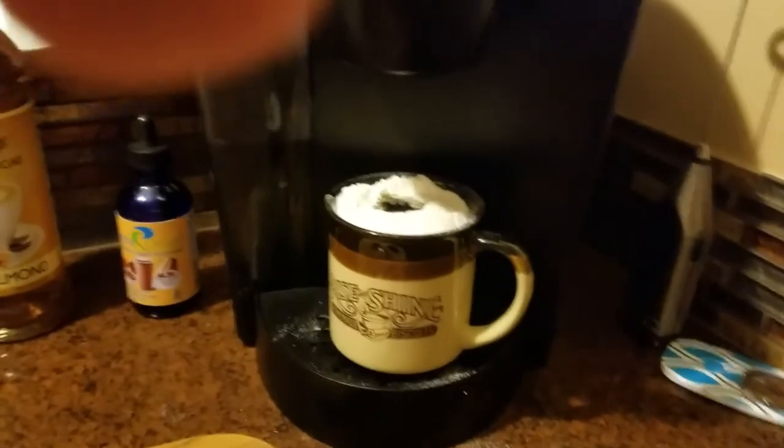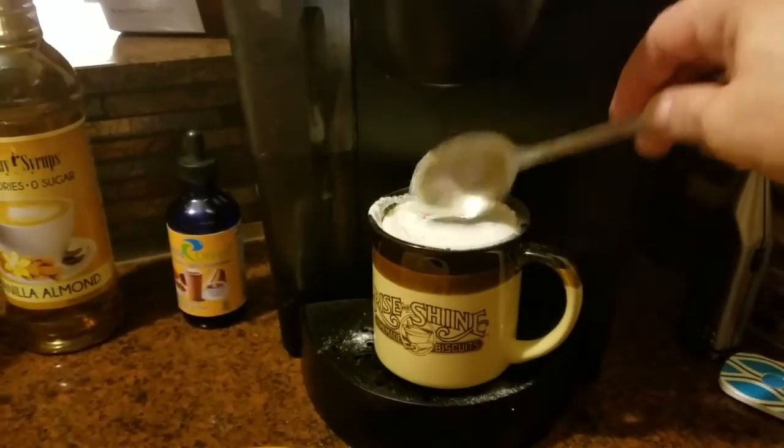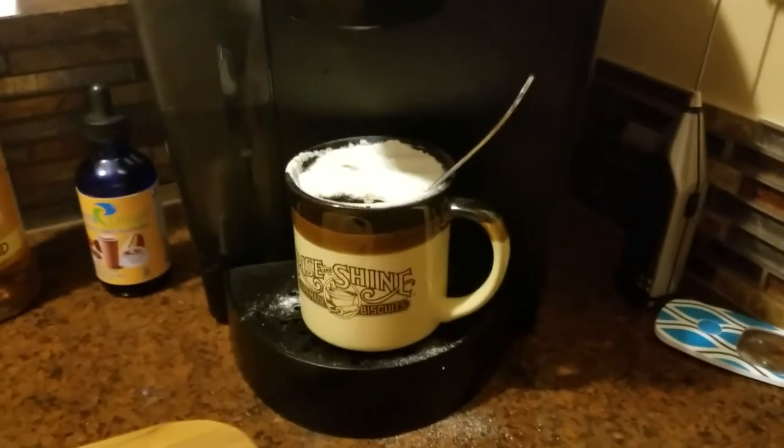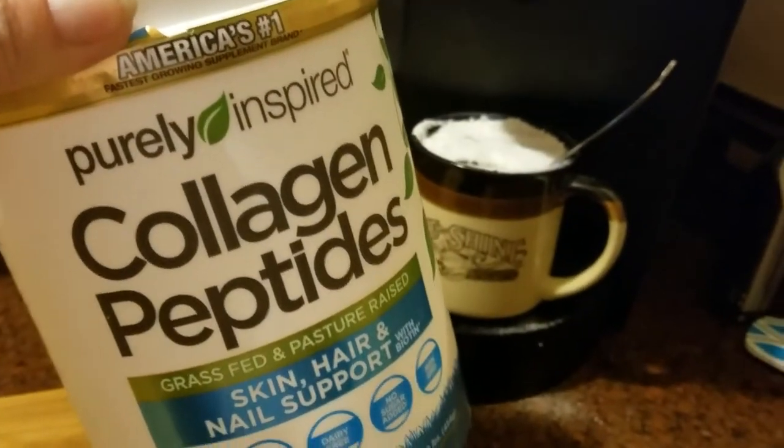But let's get this to get melted. Oh yeah, this is not, well, see? So I go back on what I said. This does not dissolve well in coffee. It doesn't. This is fine if you're going to put it in a shake.